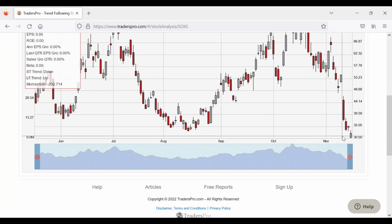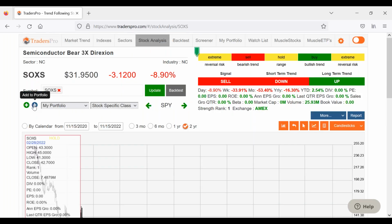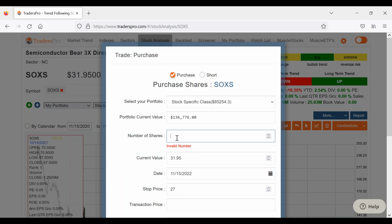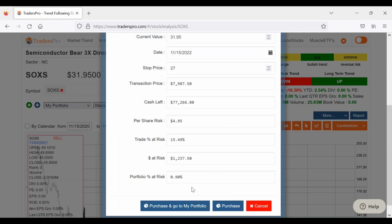Now, I didn't have much of an area to put a stop because we're kind of at new lows right here. So I just picked a number down a little bit lower at 27. Just down and right around here. It'd be a pretty tight stop. Let's do about 250 shares. It's about 8,000. Portfolio risk is less than 1%, so that's good. All right, I'm going to go ahead and purchase that.